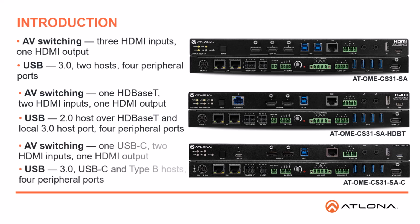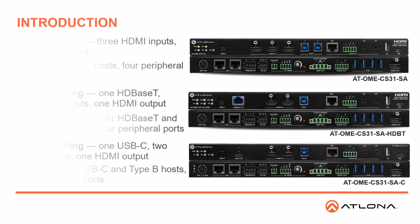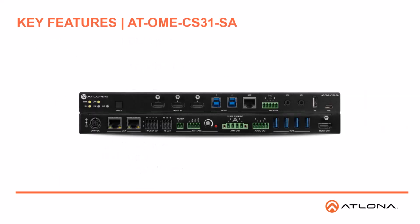The AT-OME-CS31SAC adds a USB-C input along with the 2 HDMI inputs and 1 HDMI output. Key features for the OME-CS31SA: it is a 3x1 HDMI switcher for common classroom source devices.